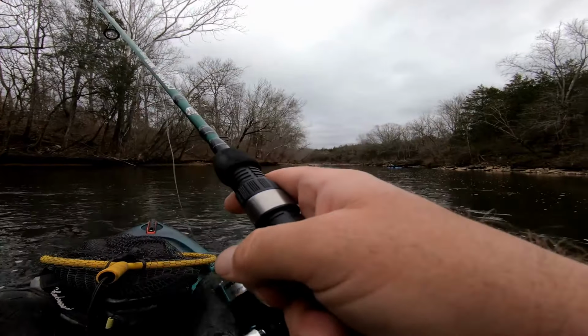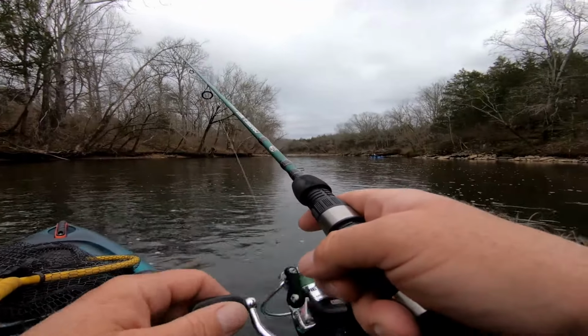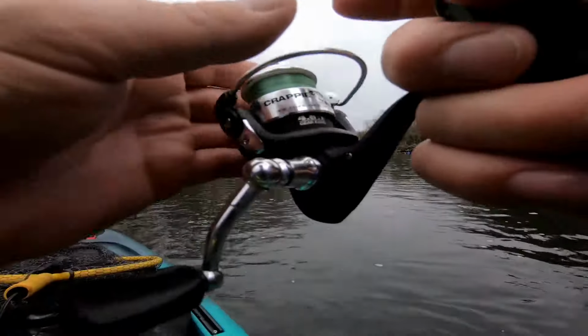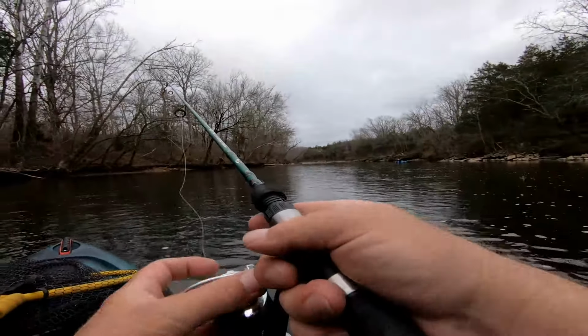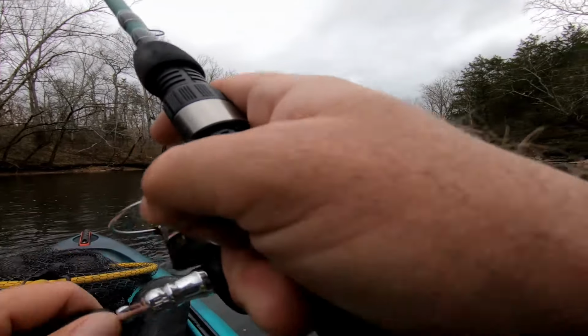There we go. Oh, I cannot believe I lost that fish. Man, they're biting right here where I am. I just cannot stick them. I have every cast. They're eating it. Got him. I just couldn't stick them.